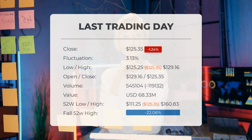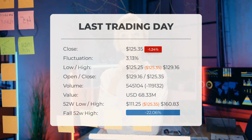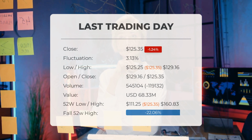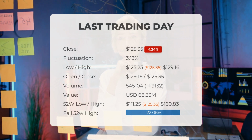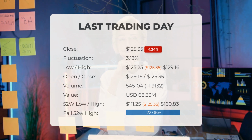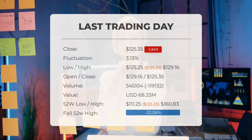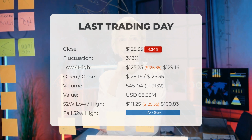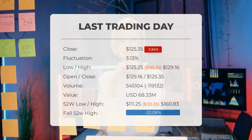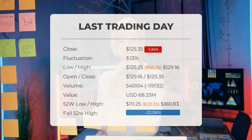Our latest update on Jazz Pharmaceuticals includes the following headline: Jazz Pharmaceuticals stock downgraded to hold/accumulate. On Wednesday, January 3, 2024, the stock price of Jazz Pharmaceuticals dropped by 1.24%, from $126.93 to $125.35. Throughout the trading day, the stock fluctuated between a low of $125.25 and a high of $129.16, with a 3.13% difference.